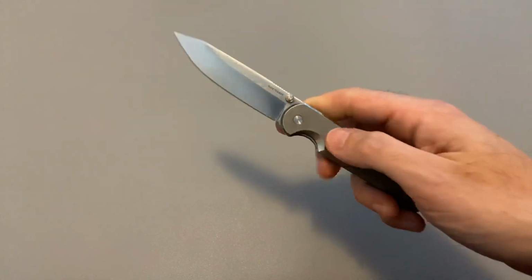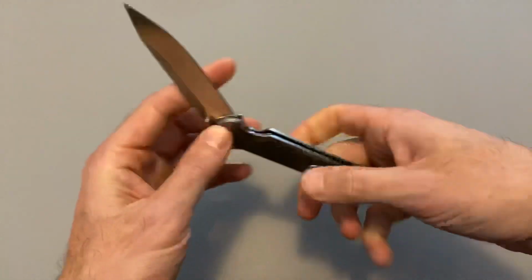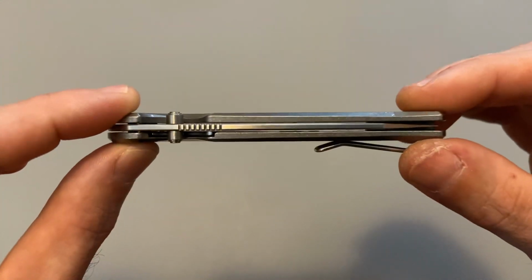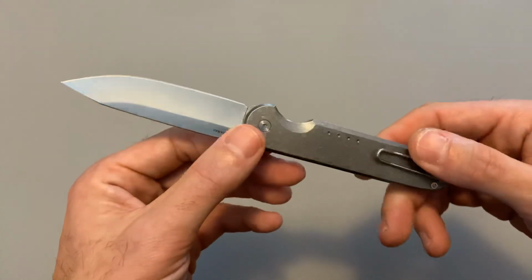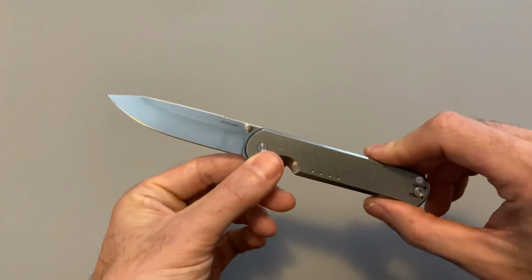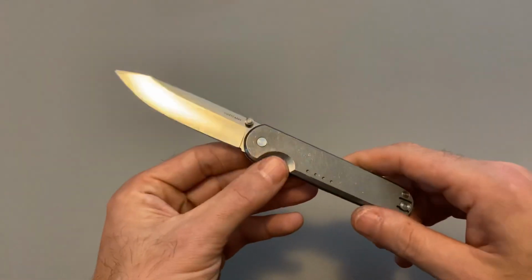And number 8, we have the Quiet Carry Waypoint. Now, hear me out on this before you say, oh, that's not built like a tank. Because, like I said, this has ultra premium materials, Vanax steel. Look at those tolerances and the nice, thin, slicey blade. You have marine grade titanium, marine grade screws, LC200N liner. Everything on here is marine grade, and it will not rust. So that makes it on the list for me, hands down.